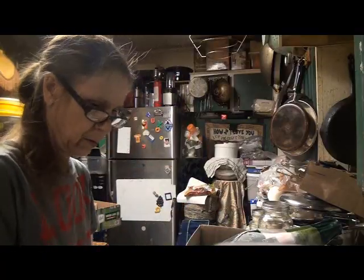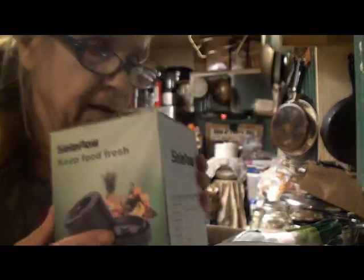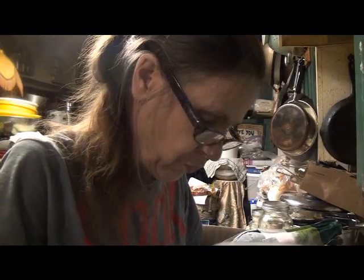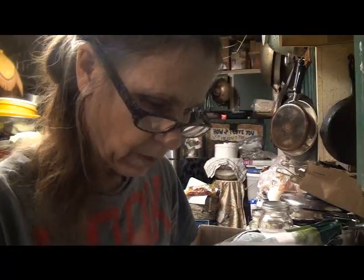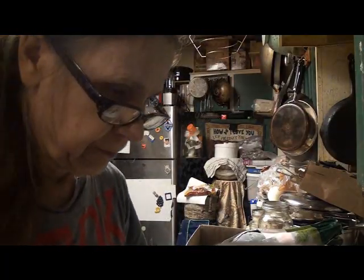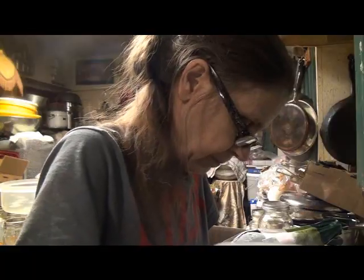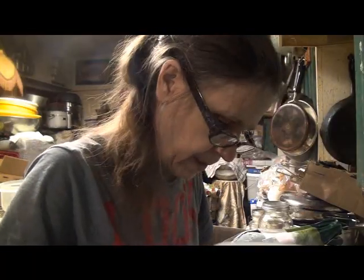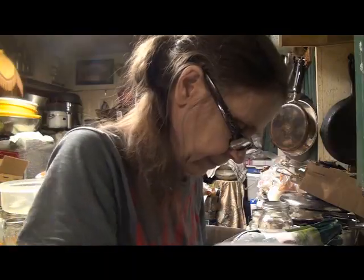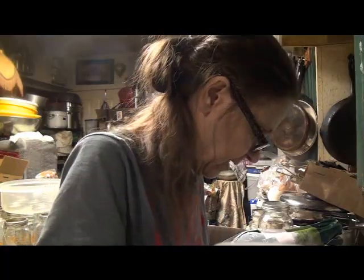Now, I bought this a long, long time ago. Where am I? Here I am. It's some little contraption that you can use to seal your mason jars without having to bring out the vacuum sealer and all the parts. It's just one of those things that I bought thinking it would be handy, but I haven't used it yet because I just haven't. But I might attempt to do this with these things.